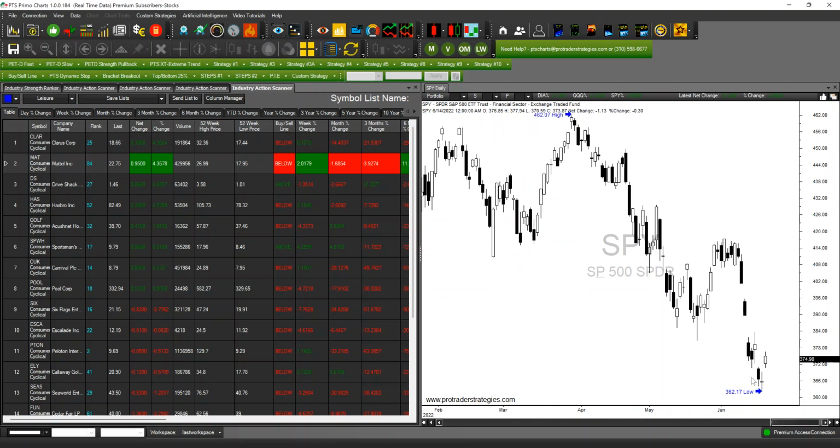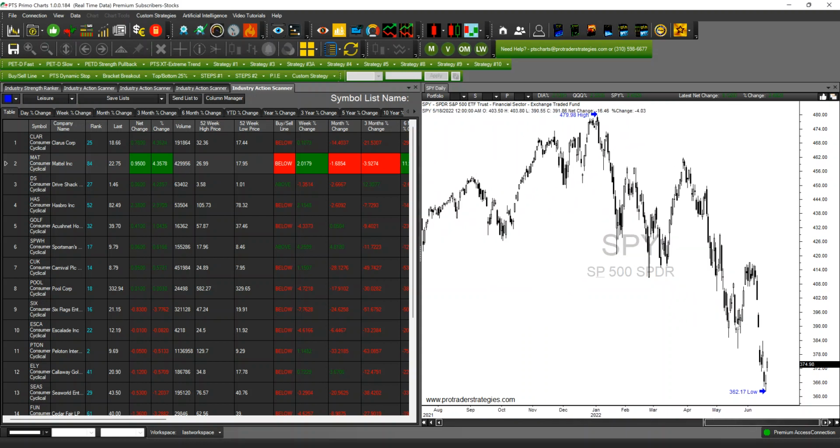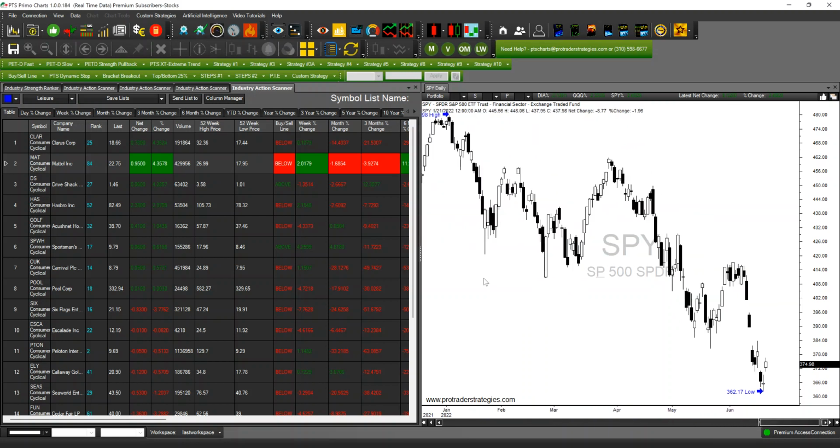And after COVID, we had a V-shaped recovery. We went straight down, straight up. That's never really the best scenario to trade. If you miss it, you miss it. We're not looking to jump in and pick a bottom like that in this environment either.